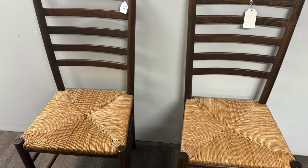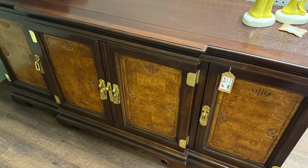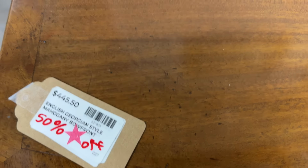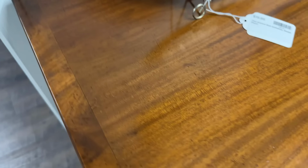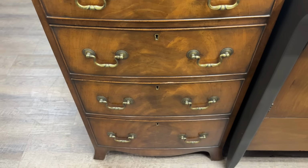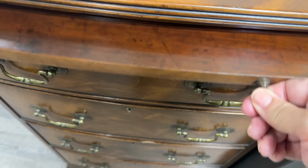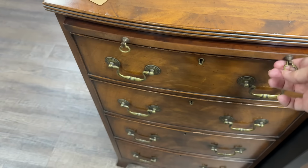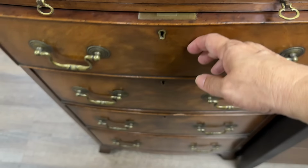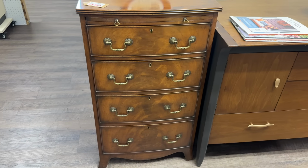There's those other two chairs. This piece, really, you can't tell by the picture how pretty it was. I love Lane Butt. And here's another dresser that I really liked. Very classic styling on that. Wouldn't have to change a thing. I think it's an old secretary, maybe. Very pretty. And very well made. The drawers were great.